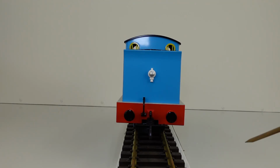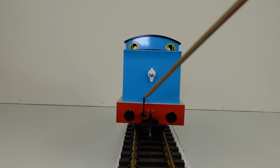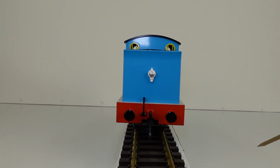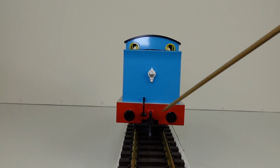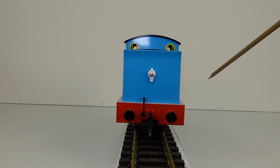Okay, looking at Thomas from the back here, you can see the big hook and loop coupler here. He's got the buffers painted black on the pads there, and then the bumper and the buffer posts are all painted in red. He's got the black utility hook and the airline, and then behind the bunker here, he's got this lamp feature here. That's a non-functional lamp, but it is a nice detail. It's not just painted on there. It's an actual plastic part that's attached to the back.